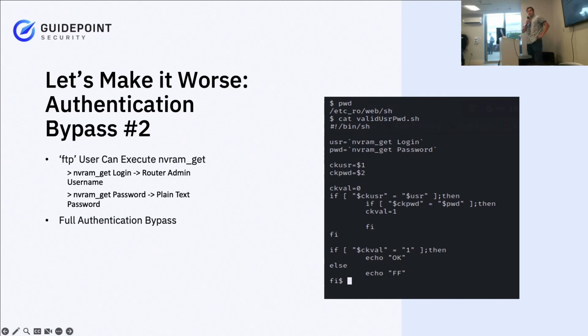And looking at some of the more custom code and custom shell scripts, I found this file called validuserpassword.sh. And the process is relatively simple. It sets a variable with the output of the command nvram_get_login. It gets a password variable with the contents of nvram_get_password. It then takes 2 command line arguments, a user and a password, and then it compares those. And based off of that comparison, it'll either return OK or FF for forfeit, I guess. I don't know. But what was really interesting is when I ran that nvram get login and nvram get password with the low-level FTP user, it returned the admin username and the plain text password of that admin user.